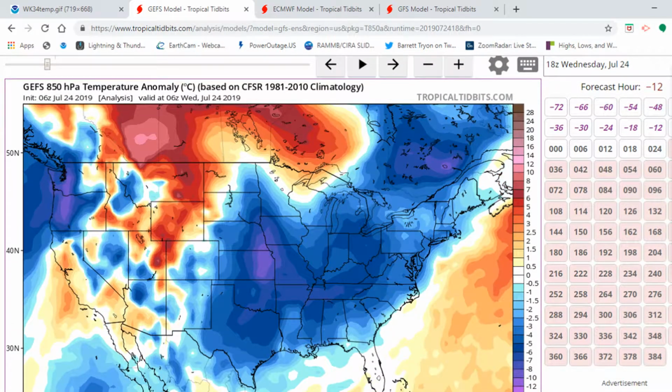But you can see right now we do have a cool down across the central United States and the east. We really needed this because it was record high temps for weeks. It was terrible, I'll tell you that. It was very, very hot. Reached about 100 degrees here.